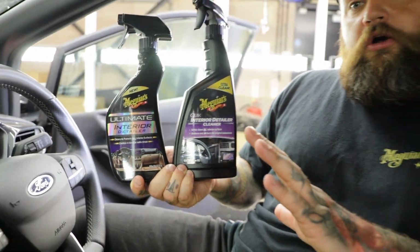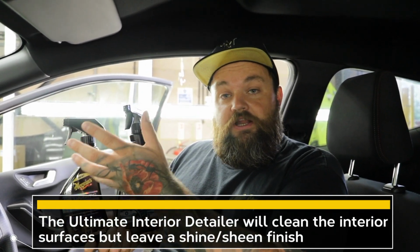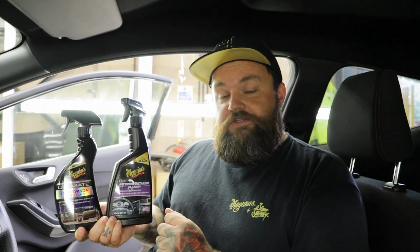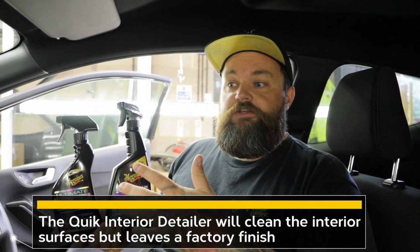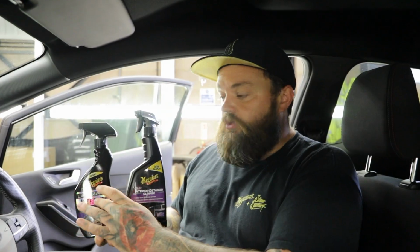They both do similar jobs. They both quickly clean the interior. They've just got two different finishes. Ultimate interior detailer tends to finish more of a shine, not a high shine, a bit more of a sheen, whereas the original QUIK interior detailer doesn't leave any. It leaves UVB protectors but a factory finish on all surfaces. So for me, that's all we're going to use today. If you prefer a sheen, it's exactly the same application process, but you'd use the ultimate one.